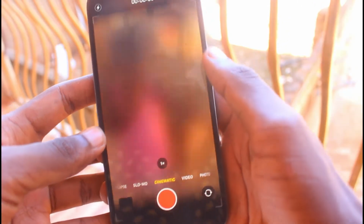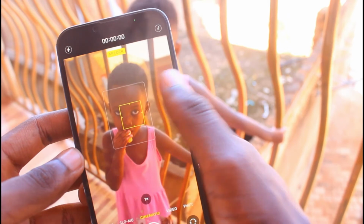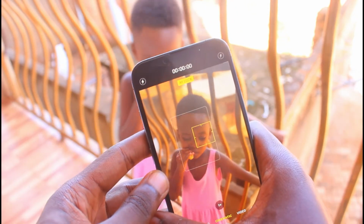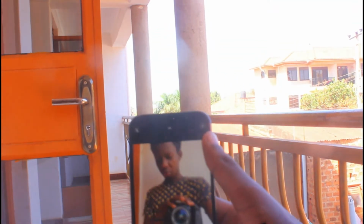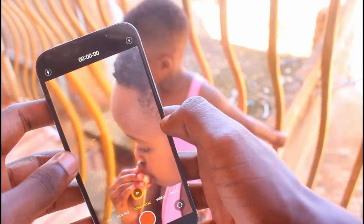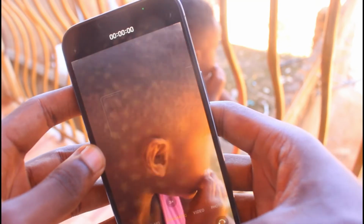As you can see, it is really so good. And even if you try pointing the camera away and try pointing it again on the subject, there is no loss of focus on the subject. The selfie is really amazing and outstanding. I have nothing to say on the camera. As you can see, even if you try zooming in on the subject, there is no loss of quality. Trust me, everything looks crystal clear. It really looks so beautiful.